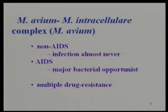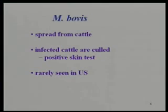And again, as I already said, outside AIDS, you almost never see it. It is the major bacterial opportunistic in AIDS, and there is multiple drug resistance to M. avium, not surprisingly as well. And unfortunately, it doesn't always respond to the same drugs as M. tuberculosis responds to. So it's bad enough treating M. tuberculosis. It's even worse treating M. avium, particularly in an AIDS patient.